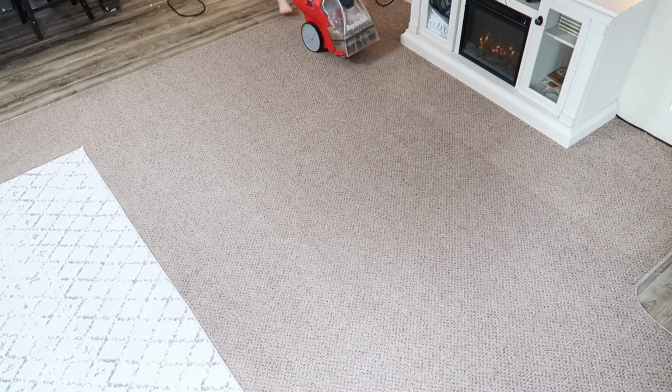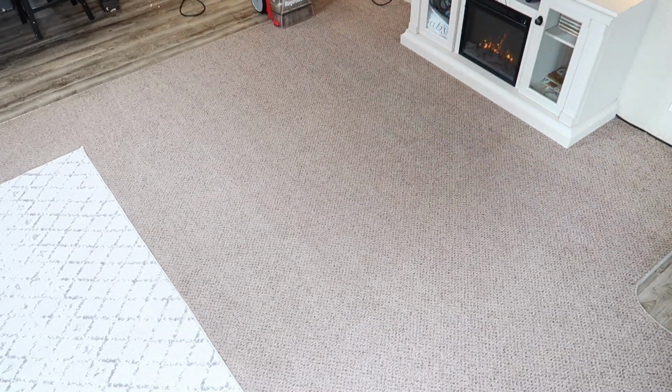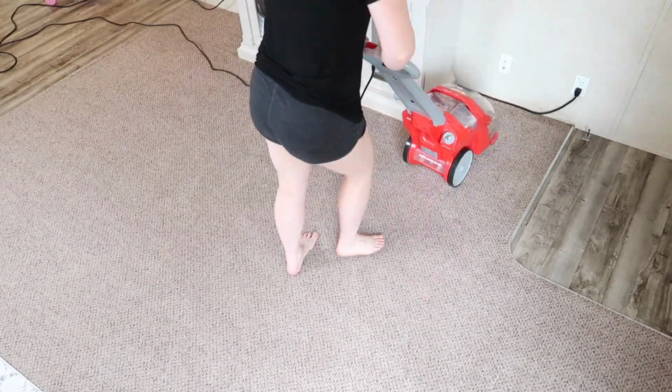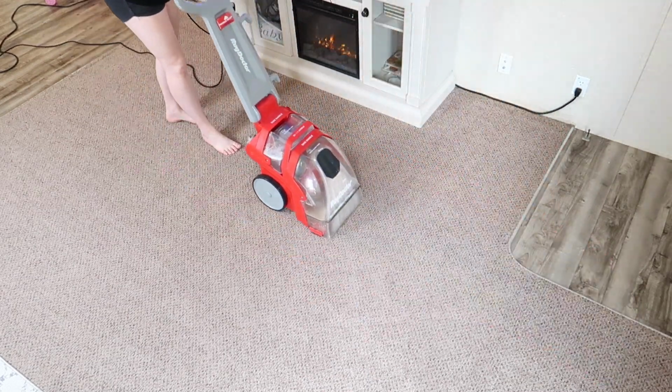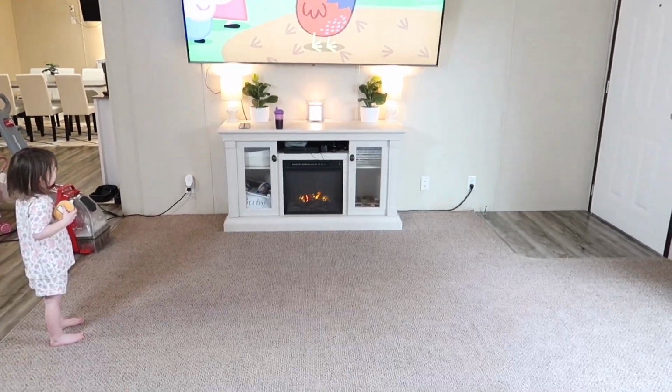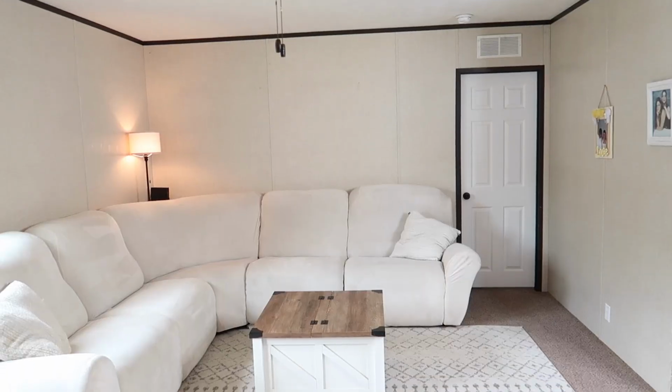So I moved the couch up, and then I tackled the back area, which I decided to make like a play area. So I wanted to shampoo that, make sure that was all clean, and then I wanted to go in and wash walls.